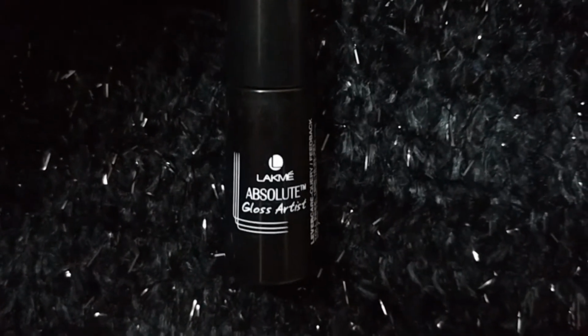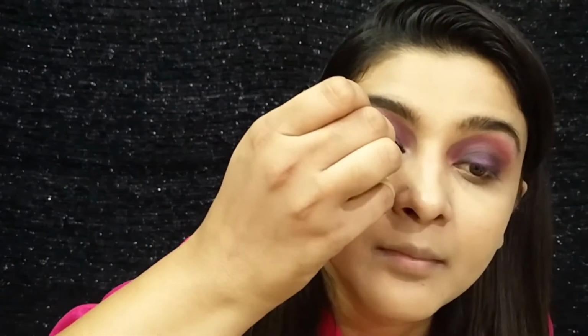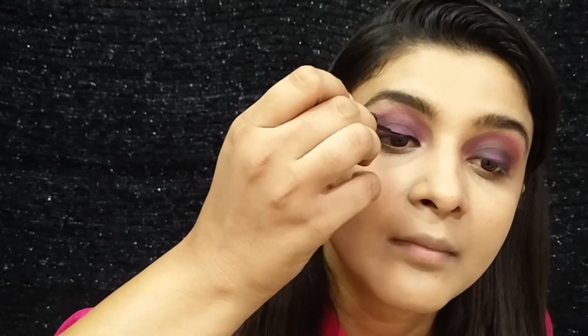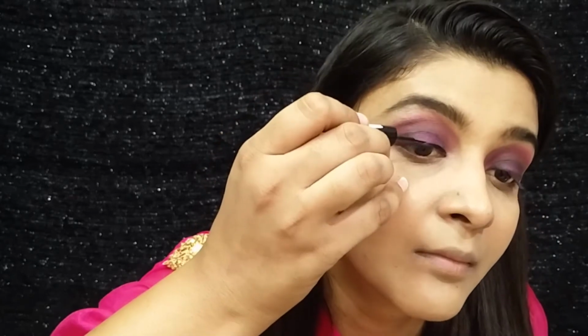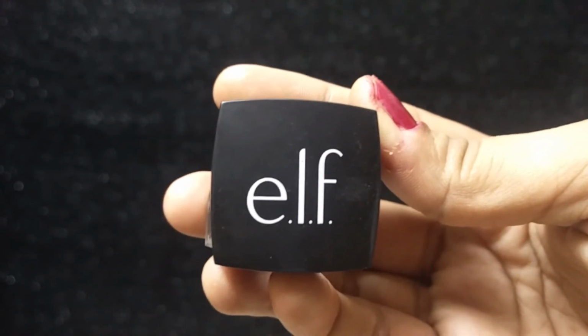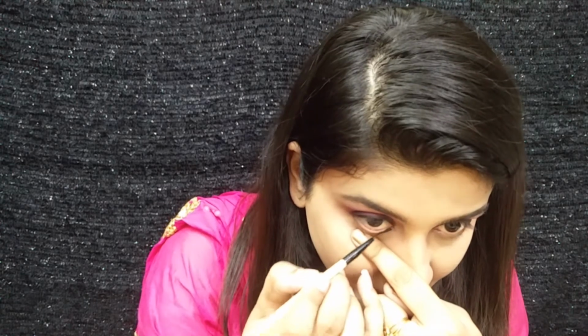For my eyeliner, I'm using a Lakme Absolute eyeliner and I'm creating a simple eyeliner look. I'm using a gel eyeliner by e.l.f. for my waterline.